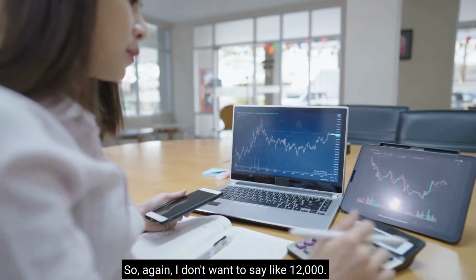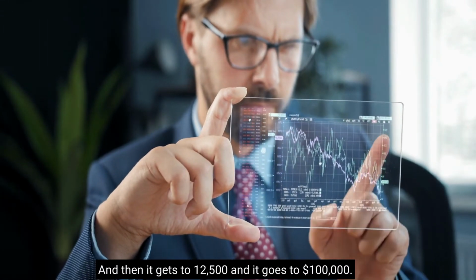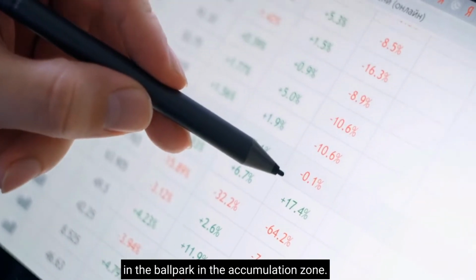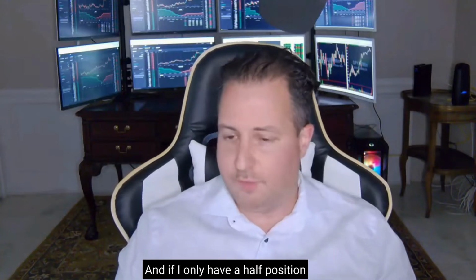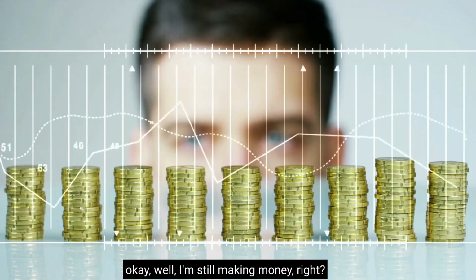So, again, I don't want to say like 12,000 and then it gets to 12,500 and it goes to 100,000. So I want to be kind of in the ballpark and in the accumulation zone. And if I only have a half position when it goes to $500,000, okay, well, I'm still making money, right?